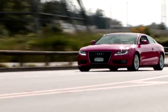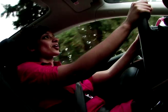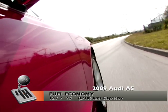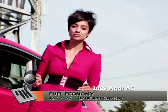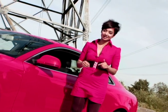Last but not least, we should talk about how much fuel this butter on bread type car consumes. In the city, you're expected to consume about 12.7 liters per 100 kilometers. On the highways, about 7.7. Now that's not bad for a sports car. So you might be wondering, how much does this truly electrifying car cost? Well, it starts at the $51,900 mark.